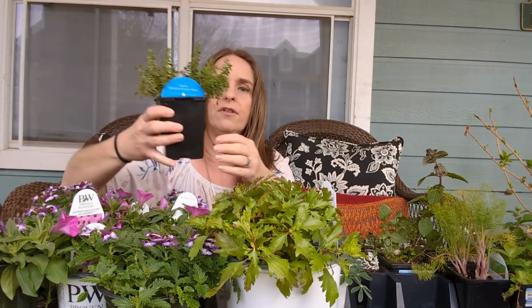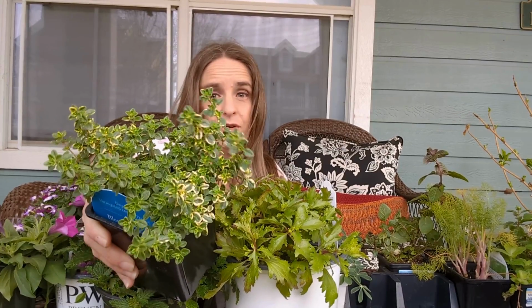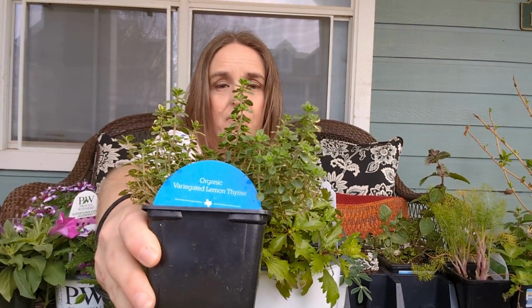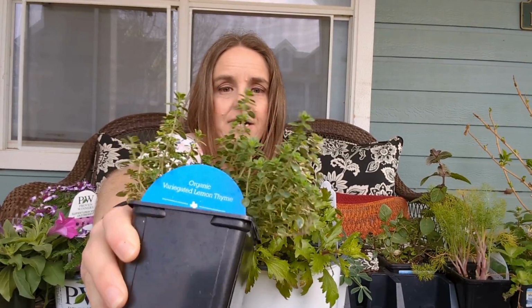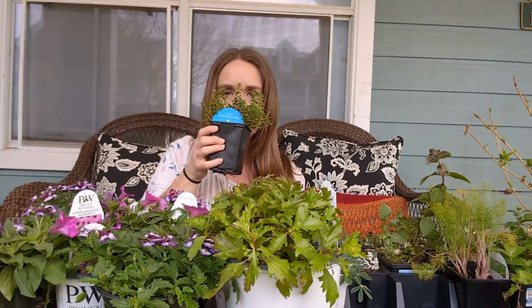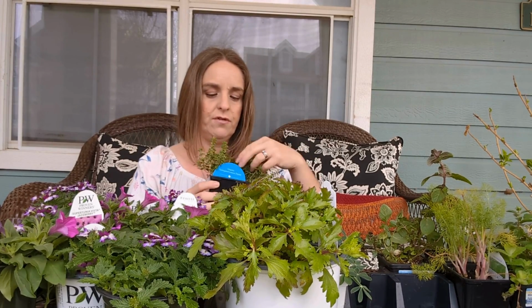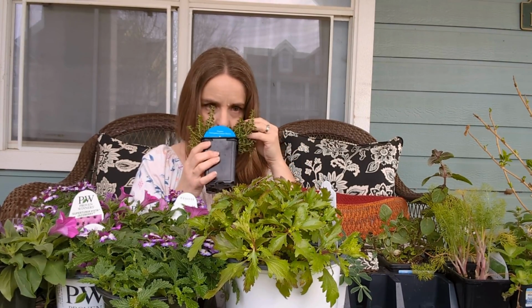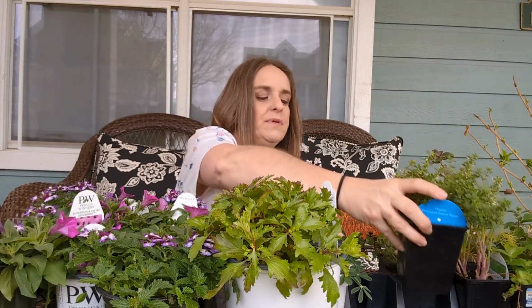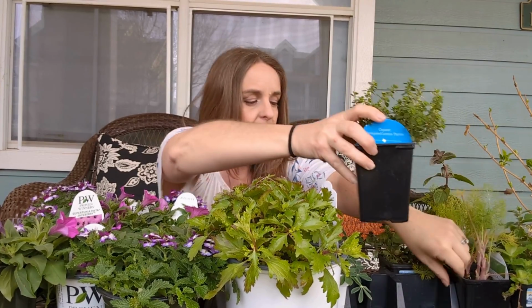Another one that I found that was just really awesome. Actually, this one was at Calloways. This one was not at Denton Plant Factory, but this is lemon thyme, and it's a little bit variegated, if you can see those leaves right there. So it smells delicious. You run your fingers on it, it kind of gets the smell going, and it smells like lemon. It's really, really nice. It'd be so great on chicken.